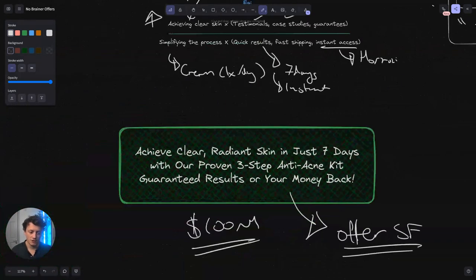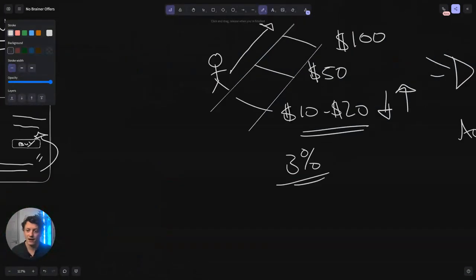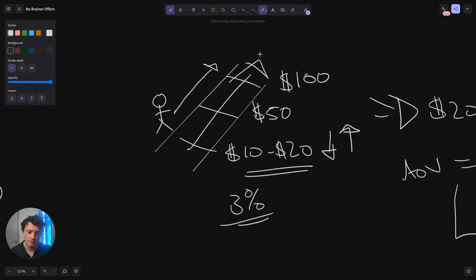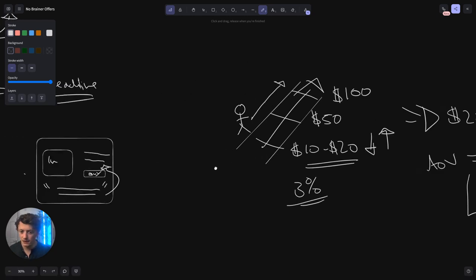You set up a new offer for each product that you sell, okay? So it really gets across the point of the value of that product. And then on top of that, you push them through this value ladder. I think it's literally just called a value ladder, okay?